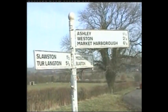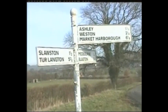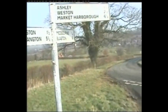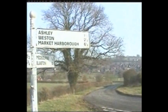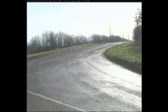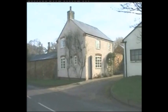So our last junction really. We'll be going down to have a look at the little village there of Medbourne, which is in the little valley, and then turning round, coming back up this gradient and back up there to Ashley. This village is just off the main road.